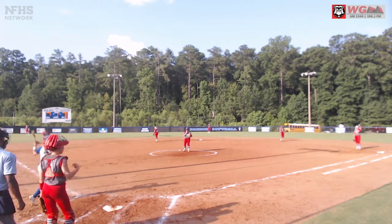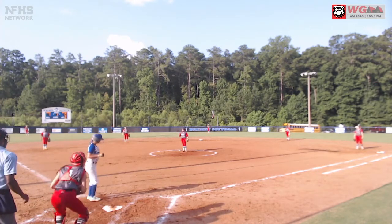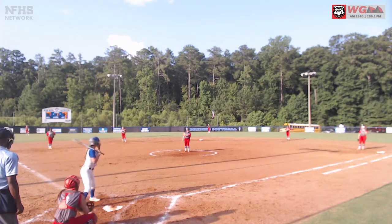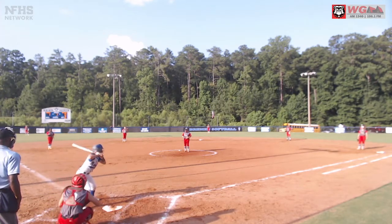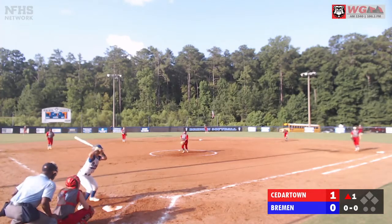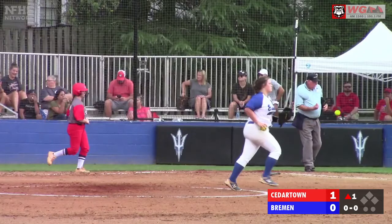That'll bring up number 3, Halle Duke. Duke is the starting third baseman for this Bremen team. She'll come to the plate with the bases empty and 2 outs. Lady Dogs lead early in this one, 1-0 here in this bottom half of the first inning. Pitch on the way from Arp. Swing and a miss. Strike 1.